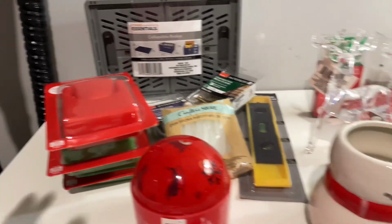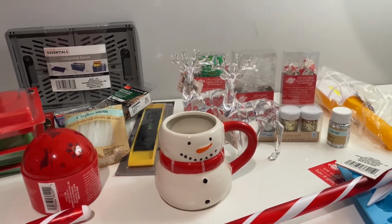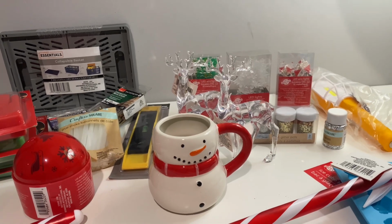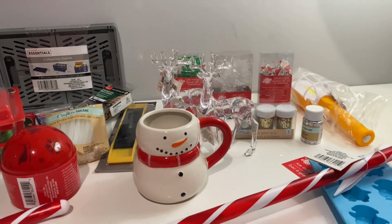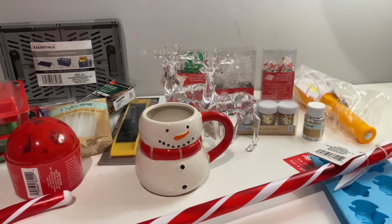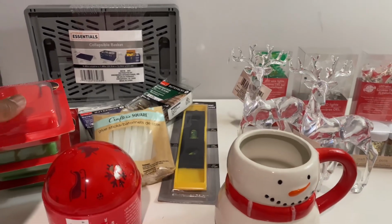Every item on here is $1.25. I did not pick up any items from the $3 or the $5 aisle. So like I said, every item out here is $1.25. Let's go ahead and get to it.